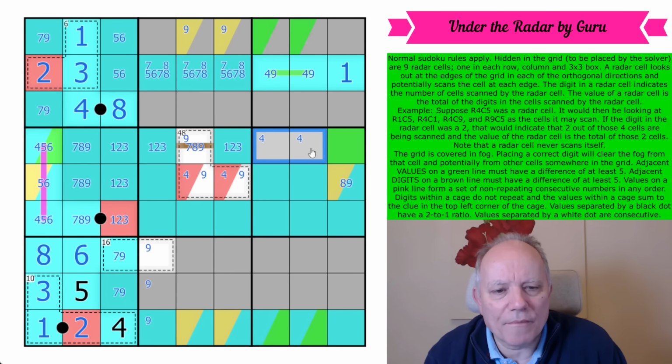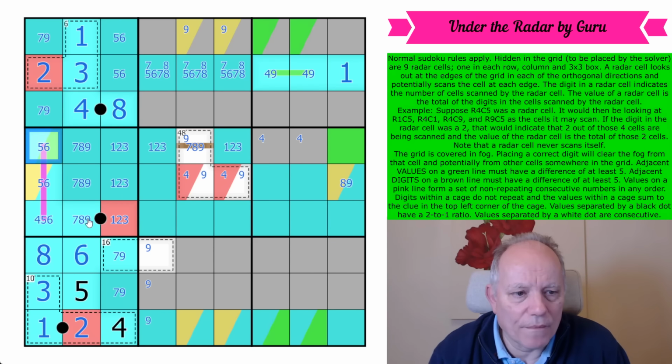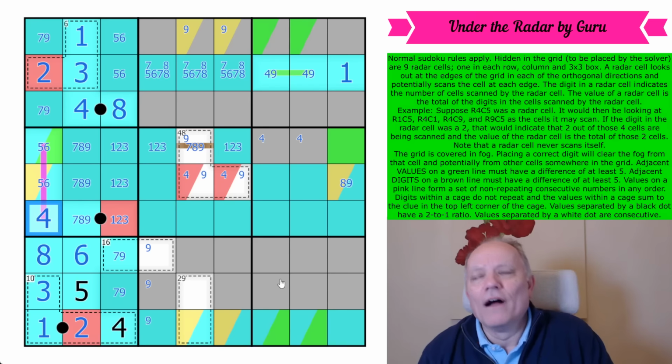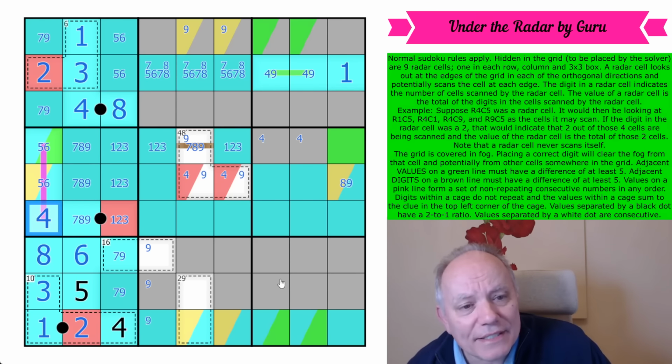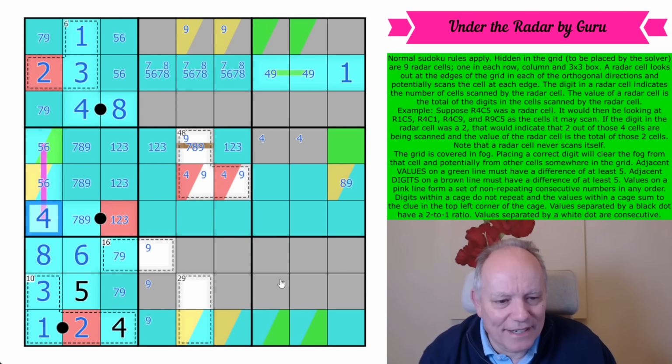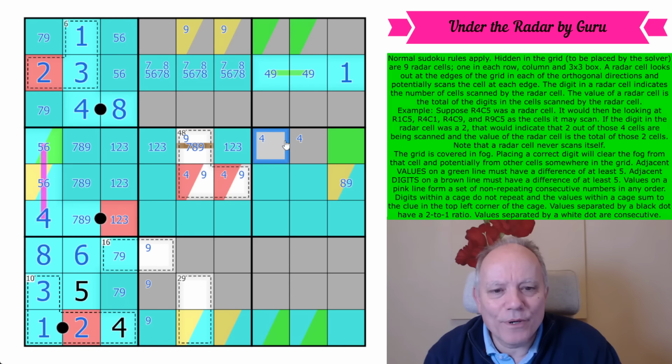So we've got another radar cell here somewhere. Oh, and that means this can't be a 4. So this is a 4. Oh, and that clears, thank goodness that clears fog, because I just didn't know where we were going. I'm completely gobsmacked and stuck, and that's it. It's just working out that one of those is a 4 and you get a 4 hit. Oh, that's mad. It's crazy times.